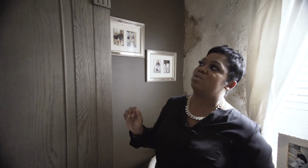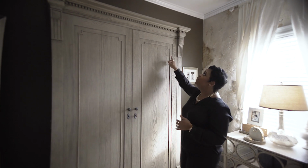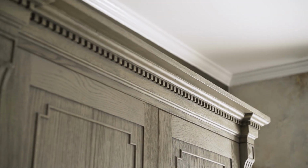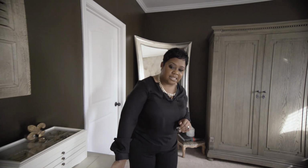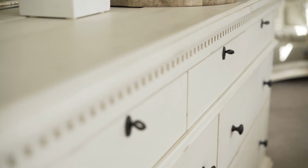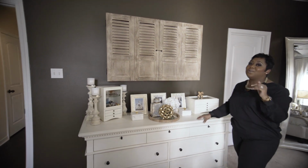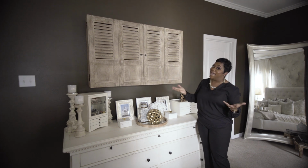So one of the big features also in our master bedroom is this gorgeous St. James armoire from Restoration Hardware. One of the things that I love so much about this particular collection was all of the ornate detail at the top. And then over here with my dresser, we did the same style. This is also the St. James collection, but I chose to do it in an antique white to complement the antique white of the legs on my chair. And then the coolest feature is this gorgeous TV cabinet, which came from Allured Designs as well.